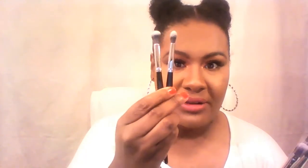All right, so next up is the E23, and this is a super fluffy blending brush. I would actually use this for my transition colors and for doing the crease area. Because the hooded eye girls, you gotta pretend your crease is somewhere else, so I usually try to keep it pretty high. That is what I would use this for, to blend all the colors together. So, amazeballs.